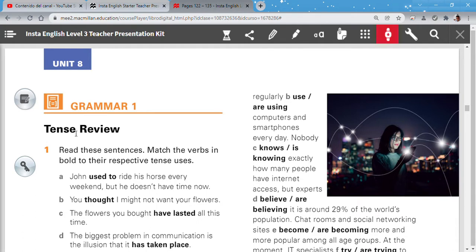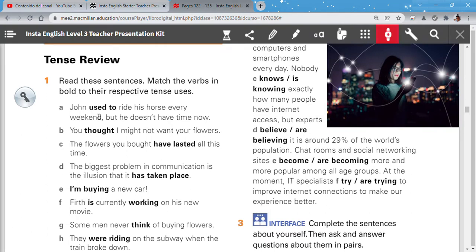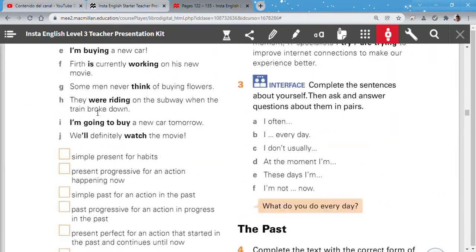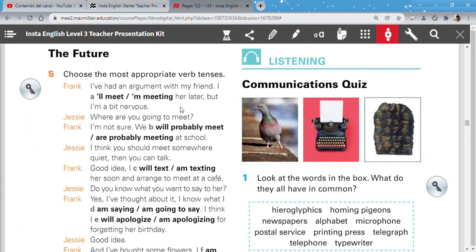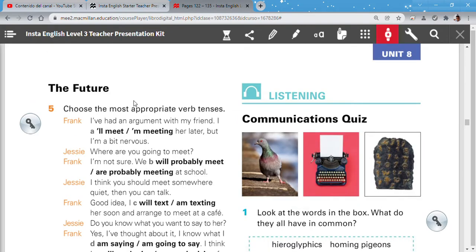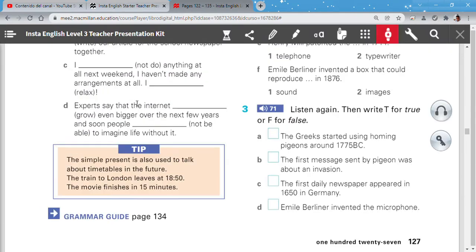Grammar number 1, tense review. Okay? In general, it says tense review, so we're going to check all the grammar tenses in this year. The present, the past and the future. See? So it's a lot for today. Also, we're going to work on a listening activity, and we finish here on page 27.